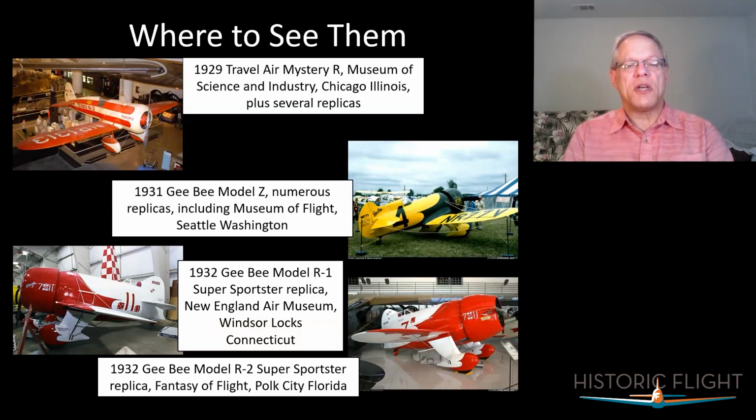Of the Gee Bees, there's a replica at the New England Air Museum that was actually built off original plans that the Granville family allowed them to get access to. There was a replica built by Steve Wolf down in Oregon, you see in the lower right there, of the R2, which is the same as the R1, except with a smaller engine. The R1 has got an R1340, while the R2 has got an R985, like in a Beaver.